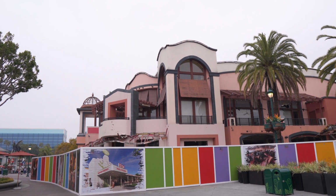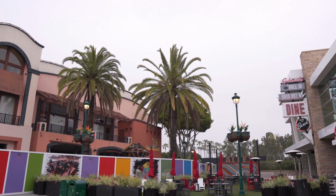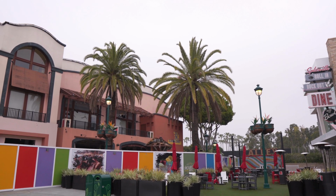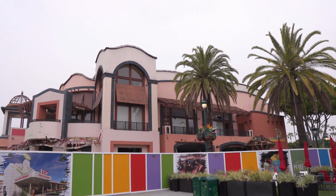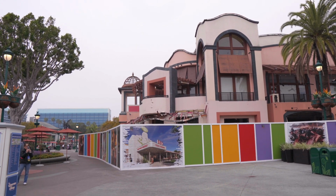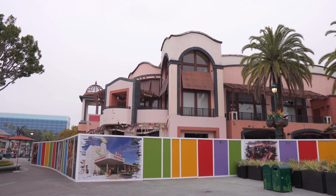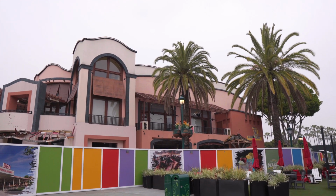Here's a current look at the former Tortilla Joe's location. You can still see some of the remnants of it over there. It says the Tortilla Joe's Cantina, because that's obviously where the bar was at. It was a small little bar, but it was nice that they had an outdoor area. However, what's replacing this is Pearl's Barbecue. There's kind of like a concept of what it's going to look like right there. This is a really big area, so they're definitely going to dress this all up nicely.